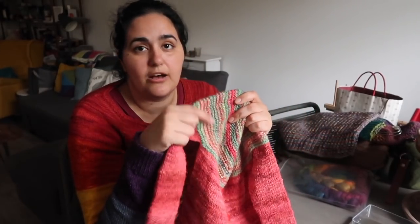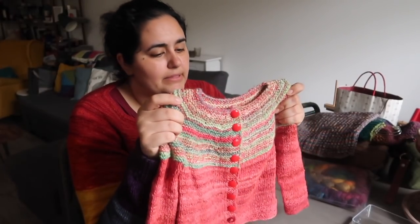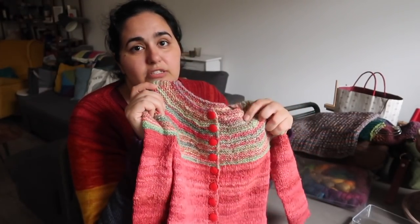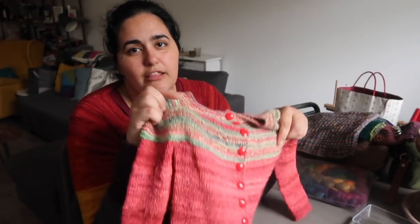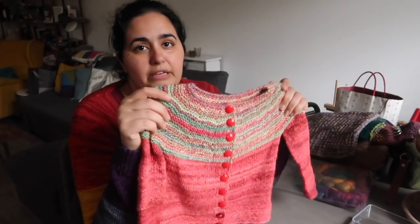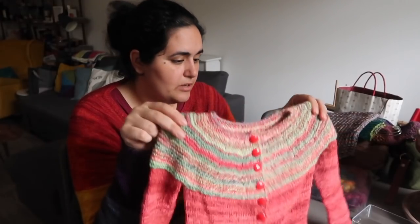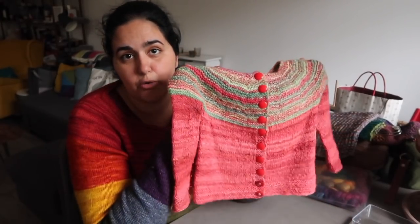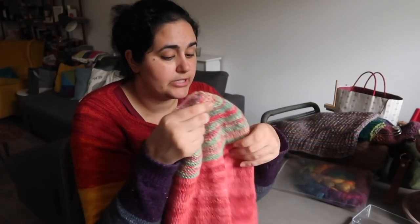But yeah, it's a little bit big on her, which is fine, especially around the tops of the arms. The whole yoke is a little bit big on her, but that's partly because the variegated yarn at the top is thicker than the Polworth, and with it being garter, it's slightly more bulky than the stockinette, so it just sits a little bit big on her, which is fine. She'll grow into it, so it's good because it means she'll get to wear it for a couple of years before she outgrows it.